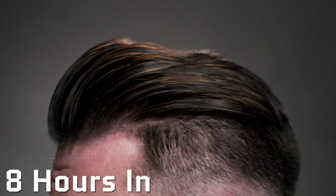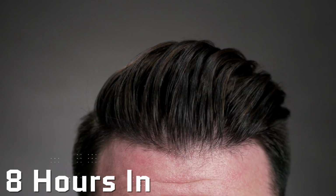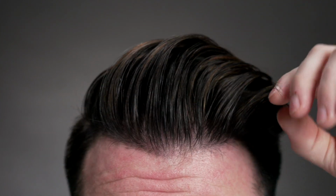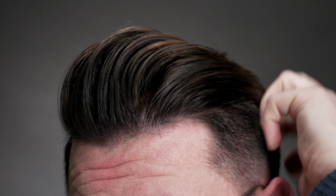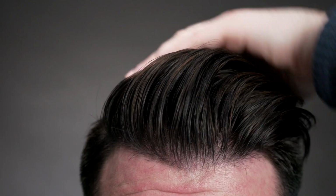And if we look at that same result 8 hours in, I have to say I think it looks pretty decent. The finish has lifted obviously into a more natural finish, but obviously the volume has dropped down. We got a little bit of deflation going on there, but again, we are talking about 8 hours into the day, so I think we can look at that both ways.